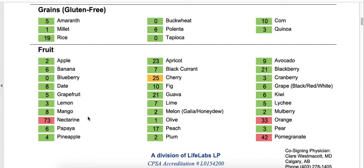And then in the fruit, not a whole heck of a lot for this sample person. Orange does tend to come up a lot, and especially with people that have any sort of urinary concerns, citrus does tend to be an issue for them.